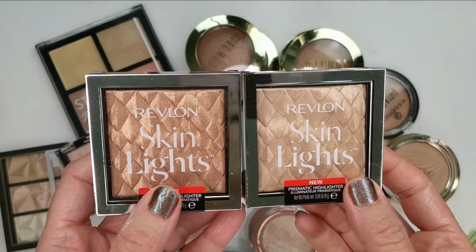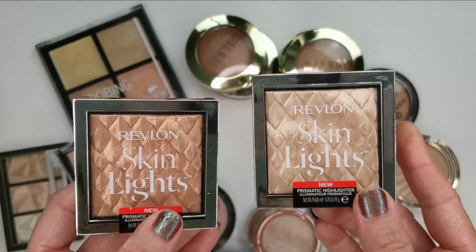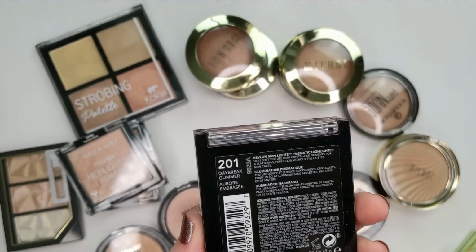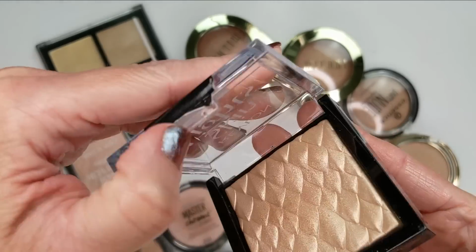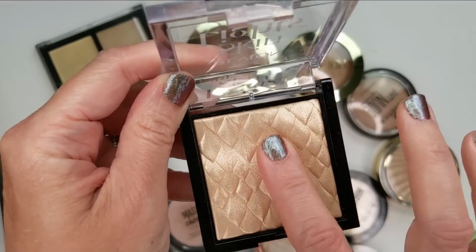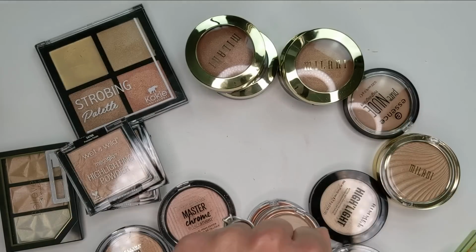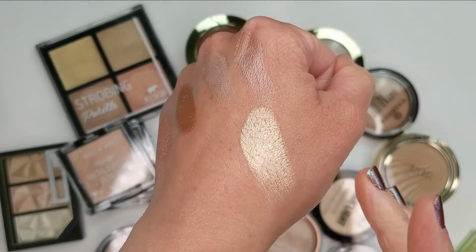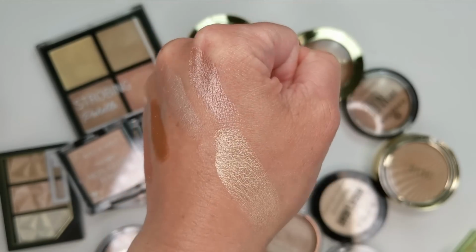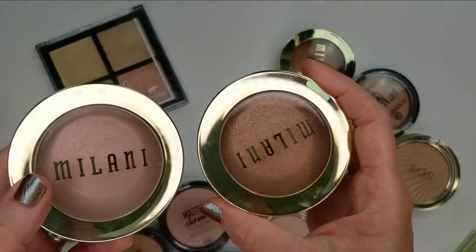Another formula that I think is great, and again, it comes from Revlon, which is not one of my favorite drugstore brands, but in this case, they're amazing. The Skin Lights Prismatic Highlighter, this one in particular, which is called Daybreak Glimmer, is an exact dupe for the ABH Amrezy highlighter. I actually showed that in a dupe video, and it's made in Italy. It's a baked formula just like the Amrezy one, and again, just incredibly smooth without the glitter, without the shimmer. It's just gorgeous.